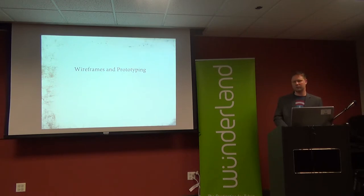Wireframes and prototyping, I could go on and on about this because that's probably the deepest part of my behavior with visual design.